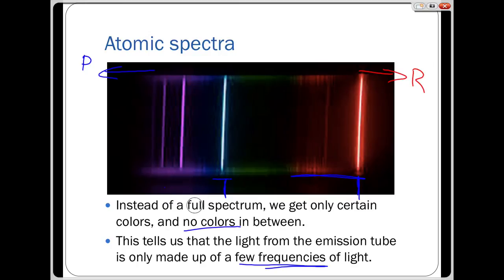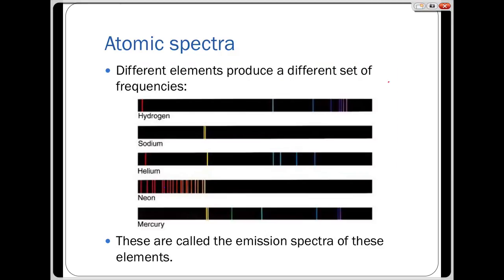So this is interesting because each element, when you put it through a gas discharge tube, produces only certain frequencies of light and no other frequencies, nothing in between, unlike just about every other light source that we run across. So let's keep looking at this. So let's suppose we actually looked at which colors were produced by which elements.